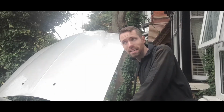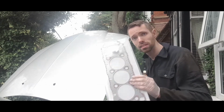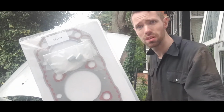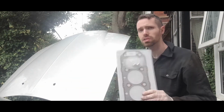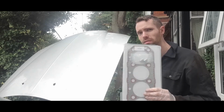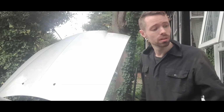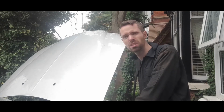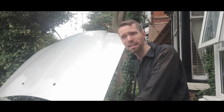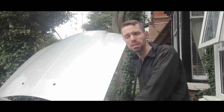Right folks, today I have had delivery of the head gasket, the BMW 7150, even though it comes with new dowels, which isn't necessary. I think it refers to any Rover with a K series that has plastic dowels from about 1991 to around 2000, 2001-ish. To be honest with you, most of them won't have plastic dowels now. They'd have been replaced with metal dowels. So I think replacing these dowels is kind of a thing of the past, really.